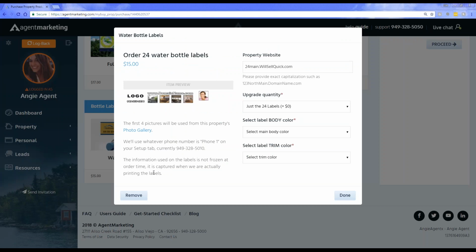We also have the water bottle labels. Now these are fun if you're going to be having an open house. With this, we pull the first 4 photos that you have in the photo gallery, and they'll populate on here as well as your logo, your phone number, the domain, and then your picture and your name on there. So what you can do is you can choose to do 24, and keep in mind this is just the labels. It does not come with the water. So you just get the labels.